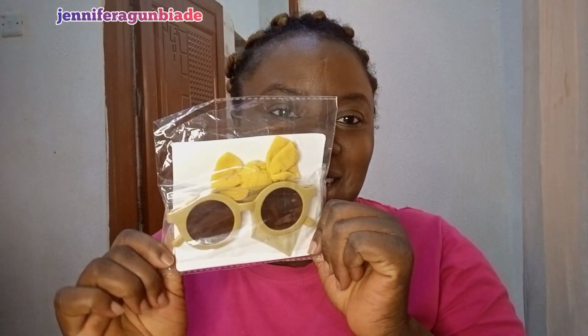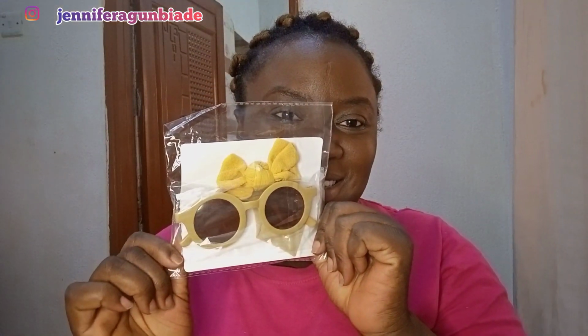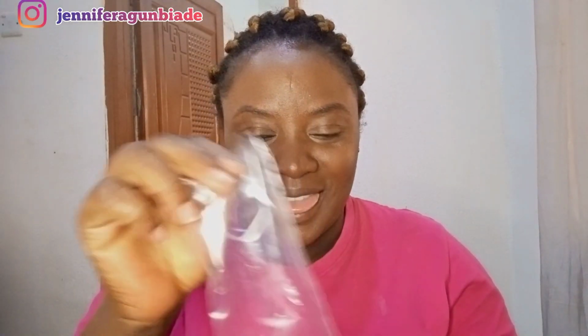these cute glasses. Can you see? I thought it was really cute, and I think this went for like $2 or so. Girl, Ife likes glasses. She has broken my glasses, so better we get her own. Look at, cute. Let me try it on. Abaya mommy. Look at her. It's so cute. This is the hair bow.